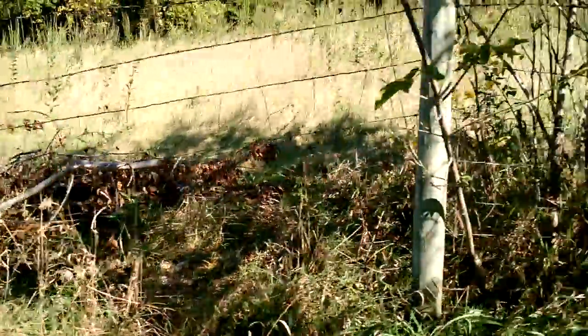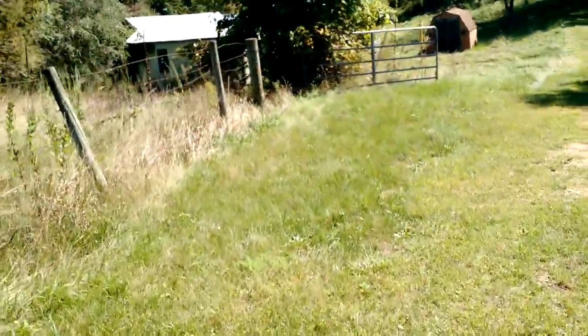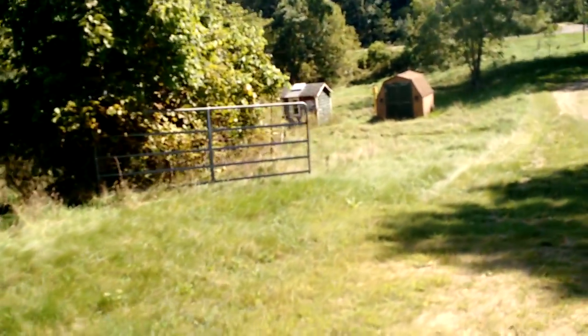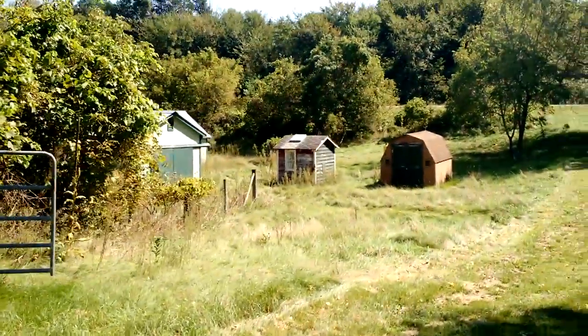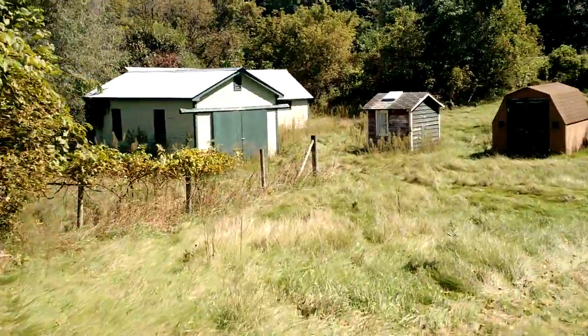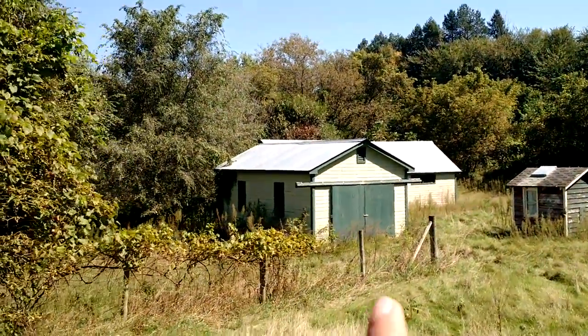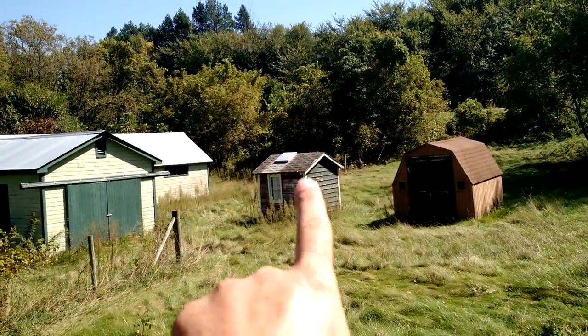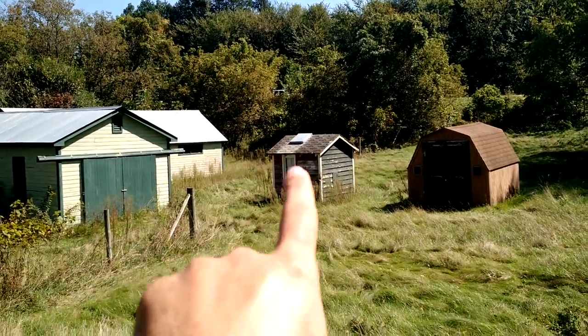So here's the fence. There's a gate. And this fencing would extend further down to the shed. The green one is the water shed, water well shed. Fence goes here. And then there's another area right behind that. Two large sheds there. There is a fenced area right there behind that. It's a square.